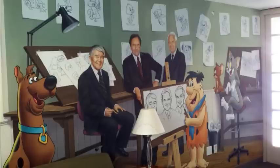And one of the buildings I wanted to start with is the lobby of the animation building where I do my recording, and this incredible mural that they have here showing Iwao Takamoto, Joe Barbera, and Bill Hanna of the Hanna-Barbera studios, and some of the hundreds of the famous characters that they've created over the years.